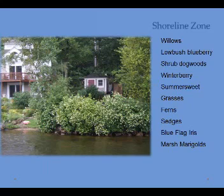The shoreline zone would be where plants have consistently wet soils to deal with, and some of the native plants in our area that thrive there that we could mimic in our plantings would be willows, red twig dogwood, winterberry, summer sweet, and many grasses, ferns, and sedges. And if you need a little perennial planting there, something like blue flag iris, marsh marigold, and so forth, are going to be those plants that are very tolerant of those conditions.